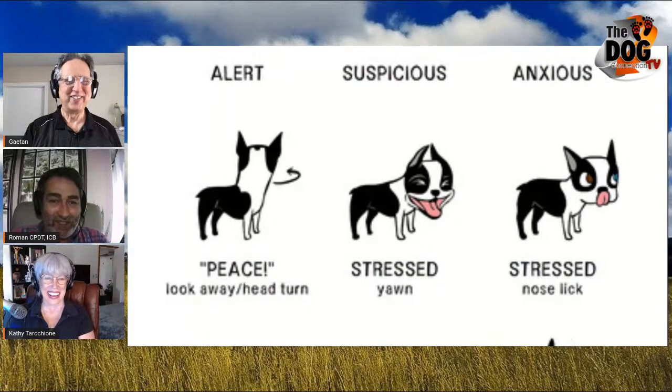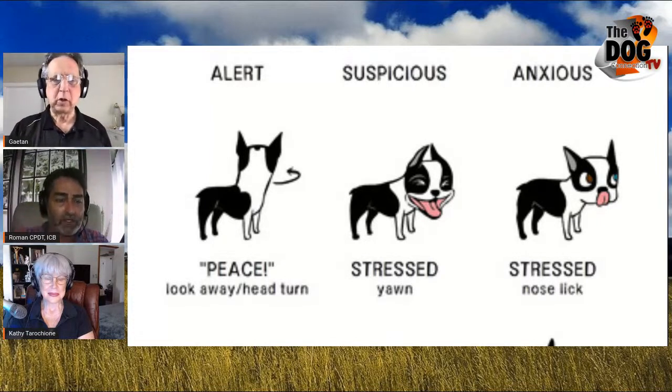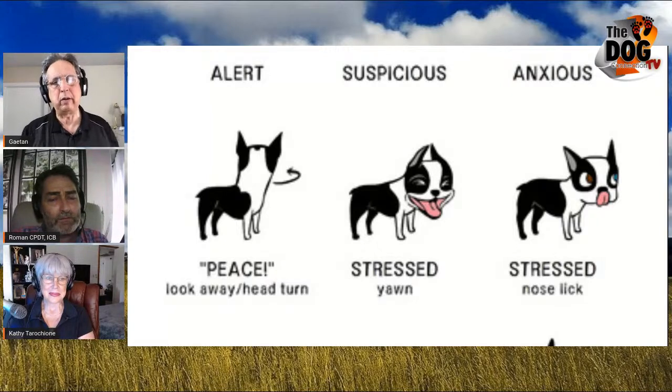Yeah. So then we have stressed behavior, the yawning. Yawning is stress, but it can also be used to calm down. It could be a situation where the dog is showing a behavior not because of how he feels, but because of how you feel. So we have a mirror effect. Okay, so yawn yourself down, kind of thing. We can see this happening after a period of playing.